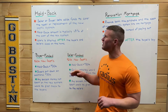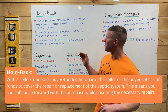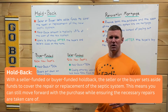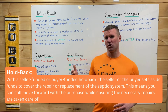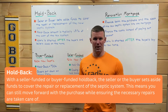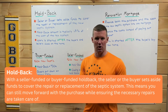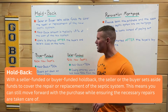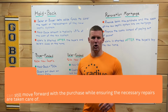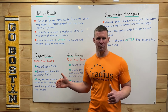All right, so first up on the list here is a holdback. A holdback is when the seller or the buyer sets aside funds to cover the repair or replacement of the septic system. A lot of times this holdback is going to be roughly 1.5 times the cost of the new system. So let's say the new system is going to cost $20,000 to replace. The holdback is going to be 1.5 times that, so the holdback will actually be $30,000 as opposed to $20,000. And really important here, the work is started after the buyers and the sellers close on the home. So the septic system will be fixed after the new buyers close on the property.